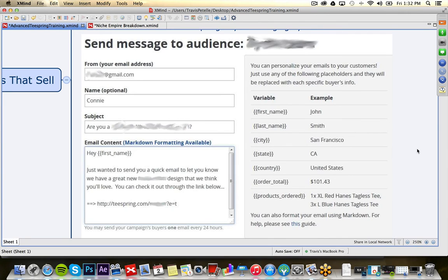So let's say this might be a pig shirt I just launched, and I'll send out the same type of message that says, hey, just want to send you a quick email to let you know we just launched a new pig shirt.